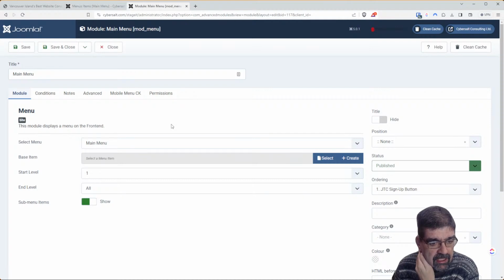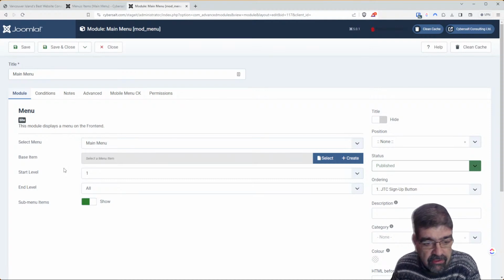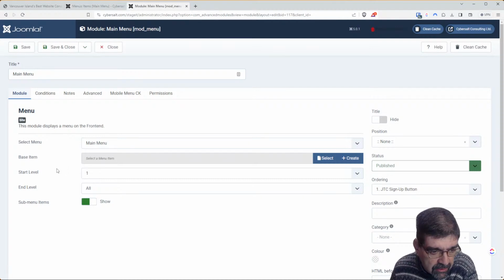All right, and here is the thing that makes me think that I don't need to create a new menu or move items around. I need to just change the starting level. Now I'm not sure if this is the menu that I'm using or if I need to do a Maximenu CK, so we'll see. But see this start level here, if we toggle, is there any help with this? No help with that.